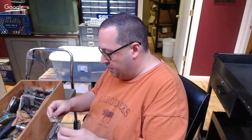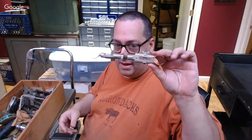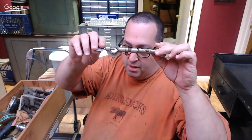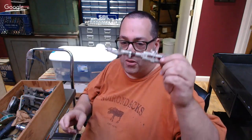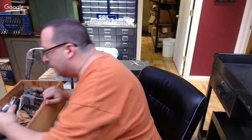All right. This is a, what'd you call it? One of those clamps for scientific beakers and stuff. Oh, okay, a burner clamp. Yeah, and I actually have the stand for this, so I'm going to put this aside. Hopefully there's a few of those somewhere.